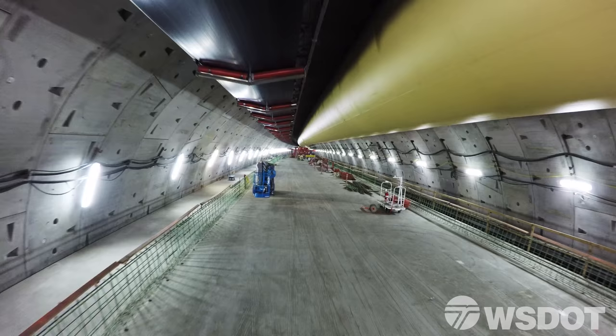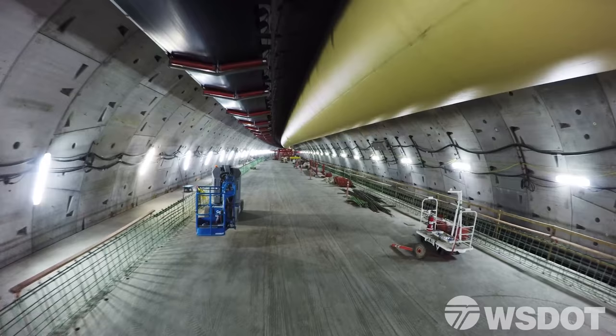In the end, more than 14,000 segments will form a 2-mile-long tunnel wide enough for a double-decked road inside.